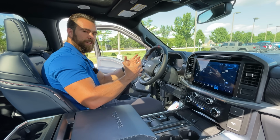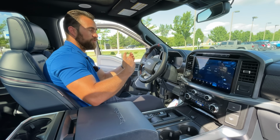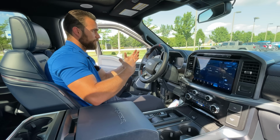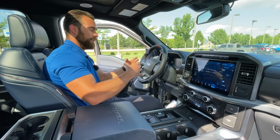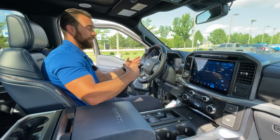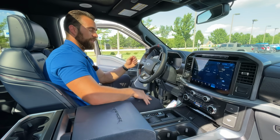Those shocks actually have an external reservoir to cool the shocks. So as they're moving, you know, you've got a bunch of moving parts, everything's going, they actually heat up. That extra reservoir keeps the shocks cool so that they're functioning at 100% at all times. So that's something you can switch here to make sure that all that is active.